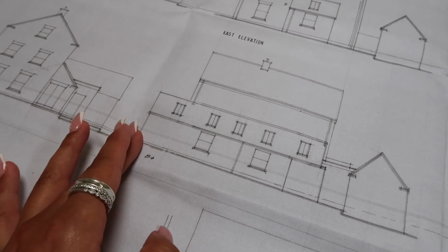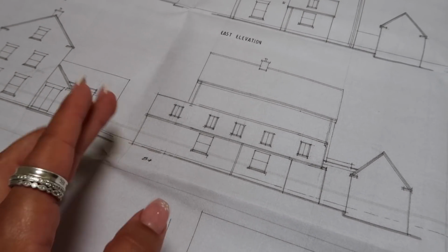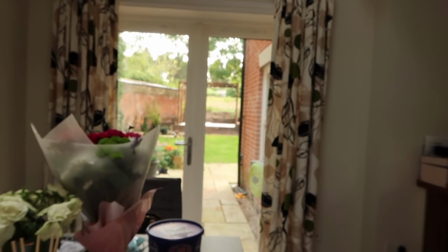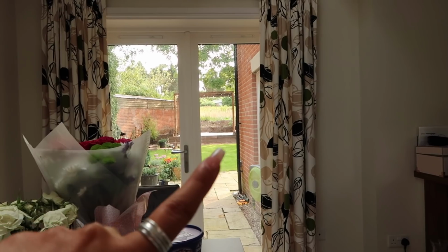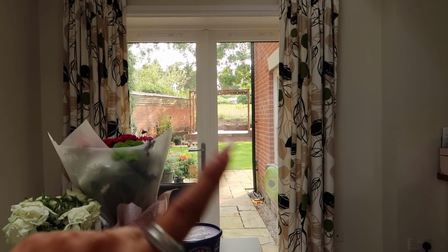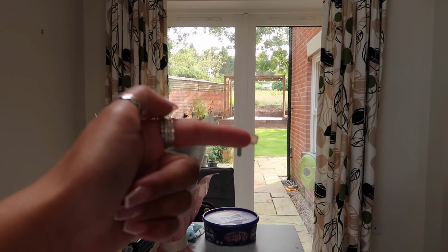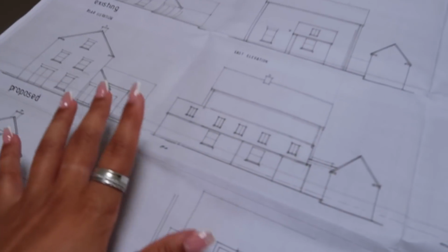This is one of the older drawings because we're actually not going to be extending as far as we thought. So we were going to take it all the way up to the grass out there, hopefully you guys can see, but that actually takes it further than the house already goes. As you can hopefully tell, this is where the end of the house is, so the lounge is in there, and we were going to take it like out here, but we've decided now not to do that because it is so much more work.